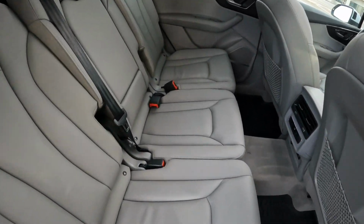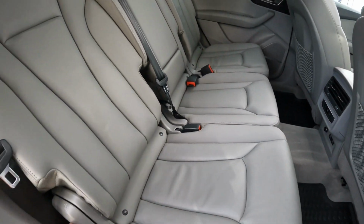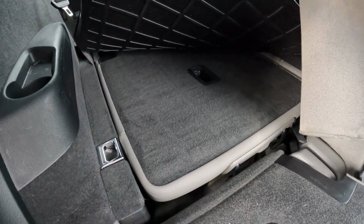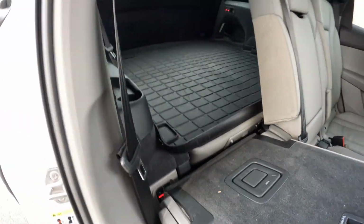Nice spacious interior, very, very comfortable even for full-size adults. And we have a cargo area cover and a cargo area protector, but under there we have the third row seating. You can see there's a button right there so you can power operate the seats, which is really nice.